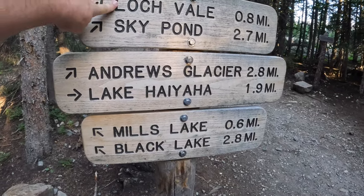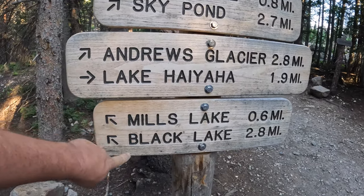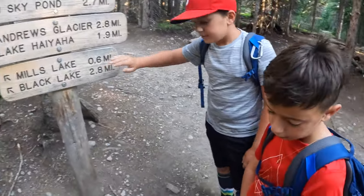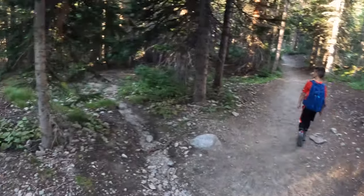We've done the Loch, Sky Pond, Andrews, Haiyaha, Mills. Last one, Black Lake. We're doing that now. Last one. All right, boys. That's a good one. There's elk over there.